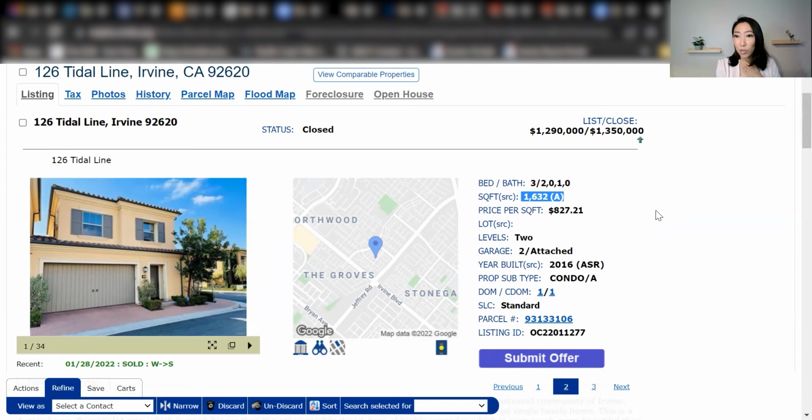That's why you're seeing those super short days. And of course, like I said, it's just overall not enough homes. So we have to be super proactive and act really fast. Thus, the short days on market and overbidding.